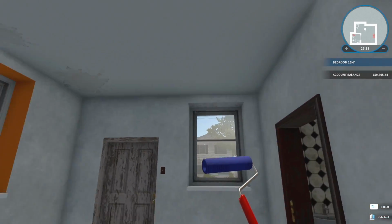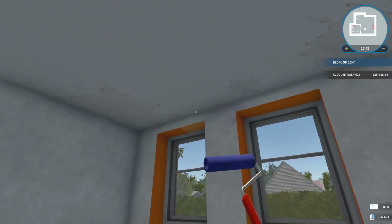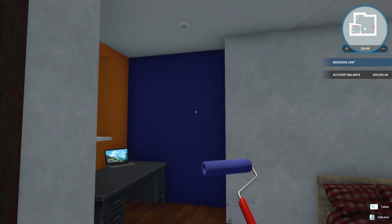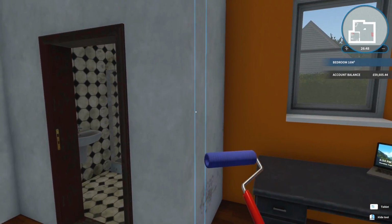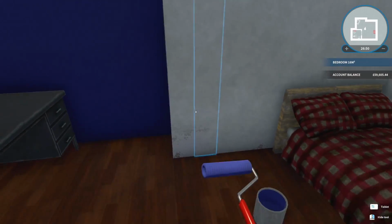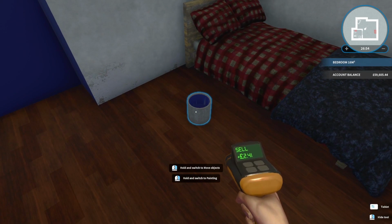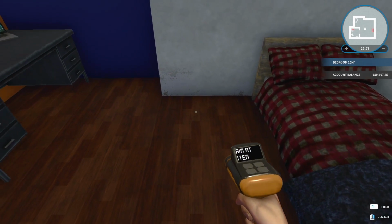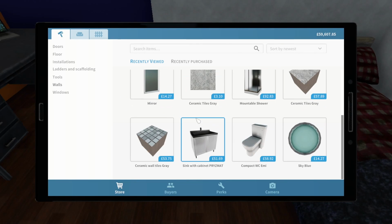Do this one a different color. I think I should do the rest of them a different color. I'm really annoyed about that little bit up there. Should I do that one? No, I'm going to see if that's a different color. Right, so let's get rid of that. 2.41. And I shall go for my good old trusty gray.